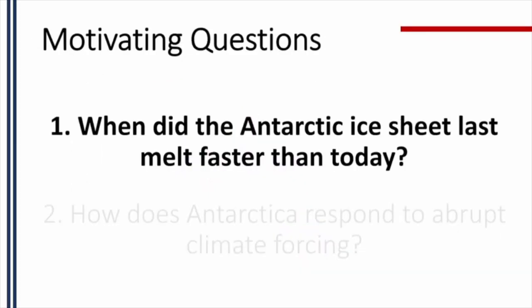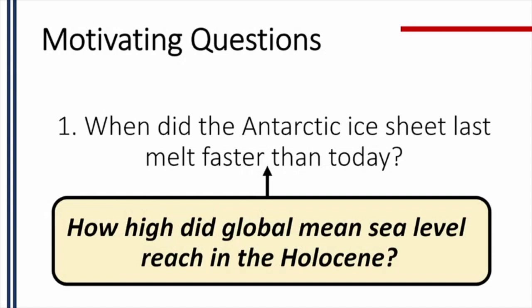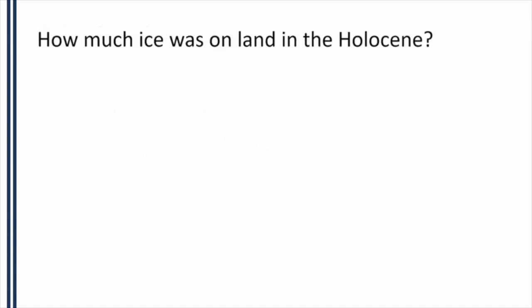What I want to argue today is that because sea level changes everywhere when you melt an ice sheet, in order to get at this question, when did the Antarctic ice sheet last melt faster than today, we actually need to answer a related question: how high did global mean sea level get in the Holocene, and what was sea level in different places, and use that to back out Antarctic ice volume?